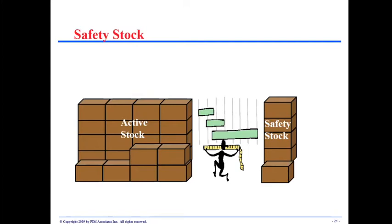Now, if you're keeping it because of poor delivery performance, quality issues, inventory accuracy, maybe those are reasons to take a look at the process and see what we can do to improve it. Now, as far as things like customer service level for finished goods, we're going to take a look at that in a moment. But here again, great opportunity to find ways to reduce how much inventory we have.